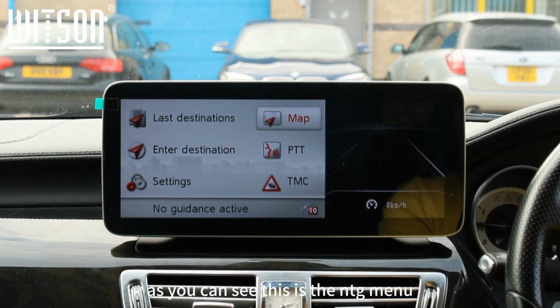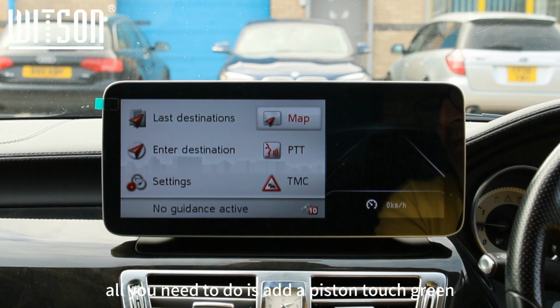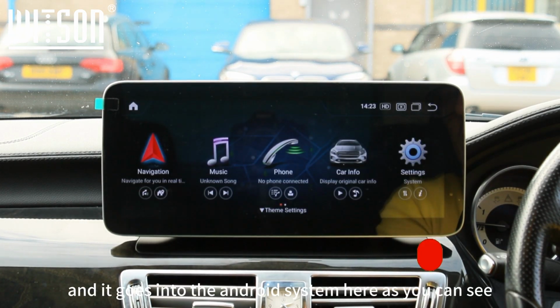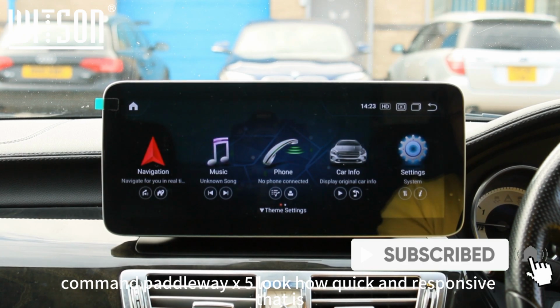As you can see, this is the NTG menu, which works as normal with the command panel. All you need to do is either press the touchscreen or hold down the back button, and it goes into the Android system here. As you can see, command panel works fine. Look how quick and responsive that is.